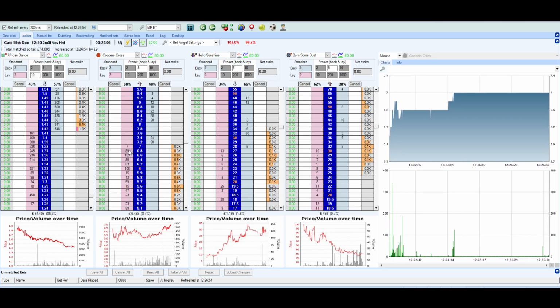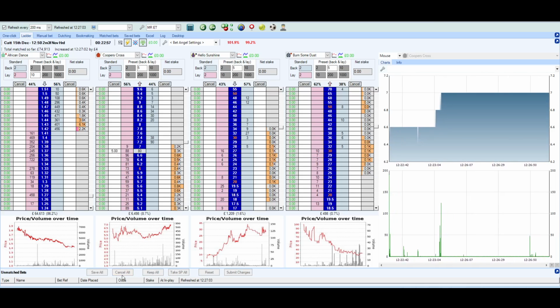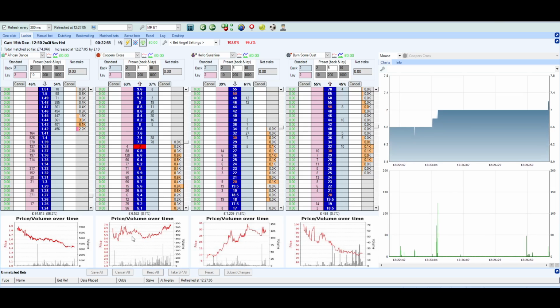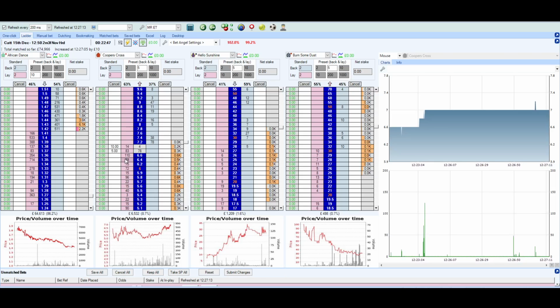So maybe I should wait on the bounce or on the break. Yeah, actually, I don't want to be too hasty. So this is definitely okay. Right, now that's better confirmation. So it's broken 5s. Let me try and establish a position.